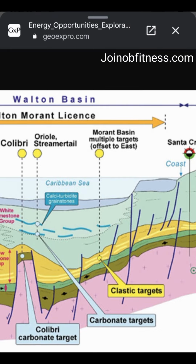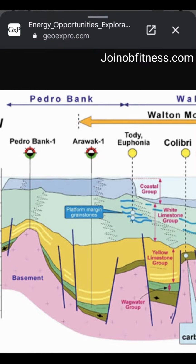Now, I will not go too much in depth about the specifics relating to the target zones of United Oil and Gas, but specifically the Colibri, you should see that the source rock is pushed up and there is a layer of yellow overlying it. And that is, long story short, an area of interest for further exploration or verification.